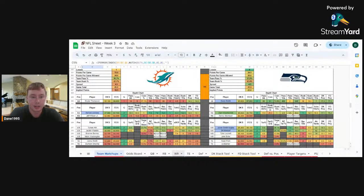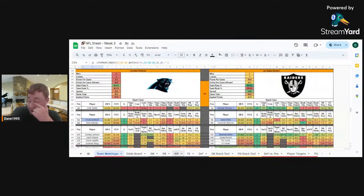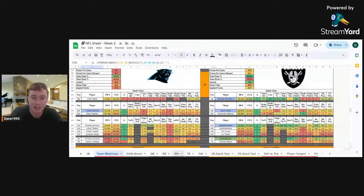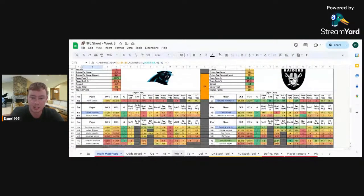All right. Carolina and the Raiders. Really just kind of tournament looks here outside of Brock Bowers, who looks like he's going to be one of the top tight ends in the league, I think, this year in terms of fantasy. 24% target share, 8.5 targets per game so far through the first couple. I think he's a really strong look. You could play Minshew with him. Wouldn't hate that going up against Carolina.